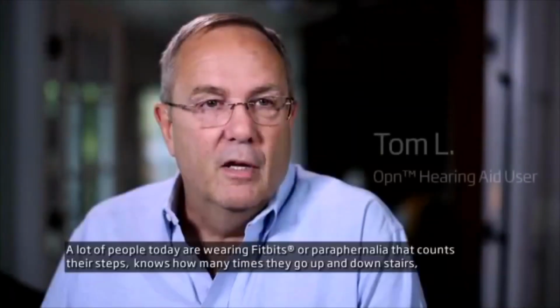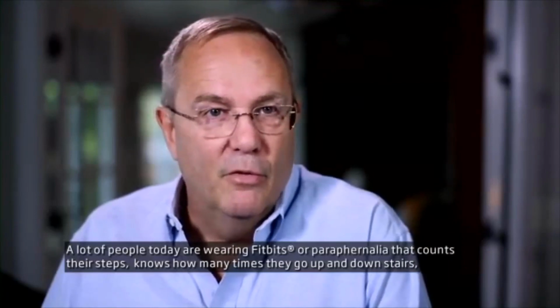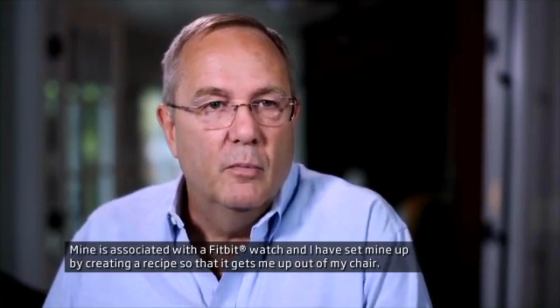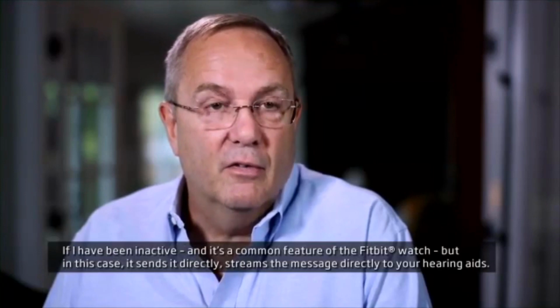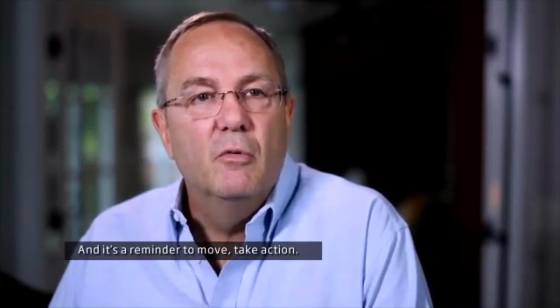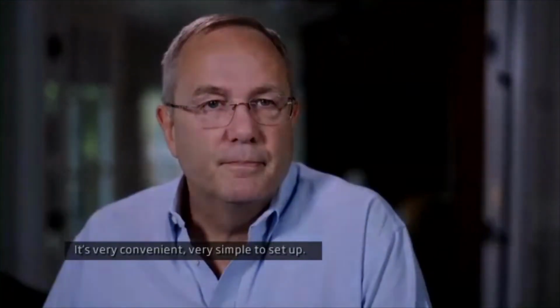A lot of people today are wearing Fitbits or paraphernalia that counts their steps and knows how many times they go up and down stairs, in an effort to stay in better shape. Mine is associated with the Fitbit watch, and I have set mine up by creating a recipe so that it gets me up out of my chair if I have been inactive. That's a common feature of the Fitbit watch, but in this case, it streams the message directly to your hearing aids as a reminder to move, take action. So it's very convenient, very simple to set up.